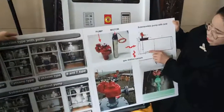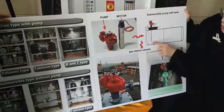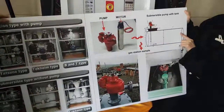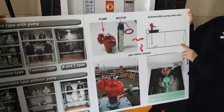So where are the pump and motor? Okay, let's have a look. This is the submersible pump. The motor is put inside the tank, and the motor is on the top of the tank.